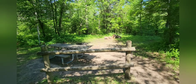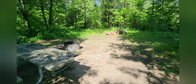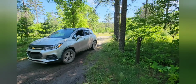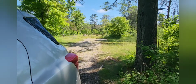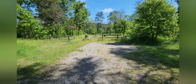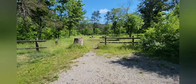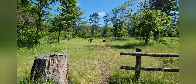These sites are not very big at all. Online it says they can support up to a 25-foot rig, but I think that'd be pushing it unless it's a really small 25 feet and no vehicle attached, no boat, nothing like that. Most of the sites are plenty big enough for a tent or a small pop-up camper, and most of them are pretty exposed to the sun and back up to this almost thinned out forest meadowy feeling area.